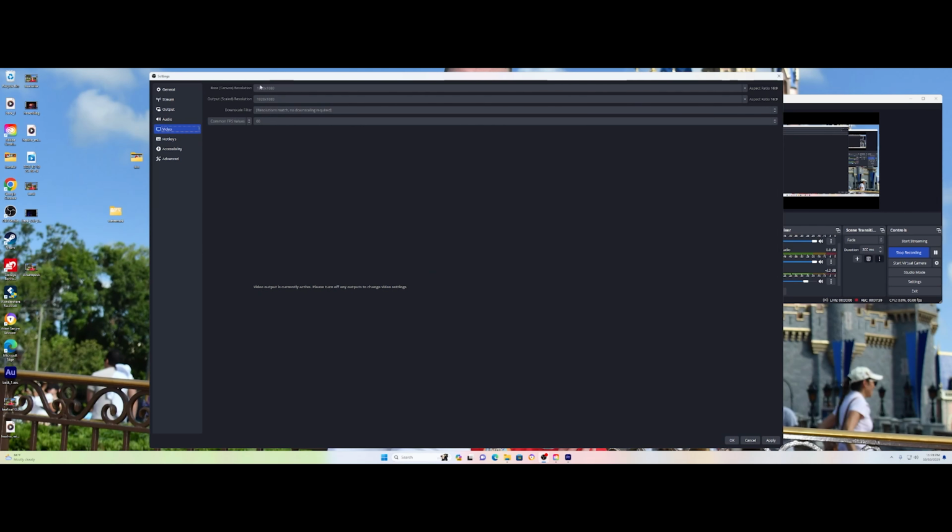This is your resolution. My resolution, I can't change it because I'm recording right now. But yeah, it's set at 60. So whatever your base canvas is what your monitor is. And whatever your output is what you're going to be streaming it as. So although I have an 8K monitor, I want to put it out to 1080p. The only bad thing about that is how long my monitor is. That's why I don't like using it when I'm streaming.